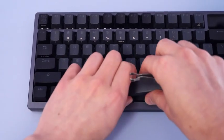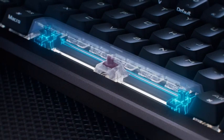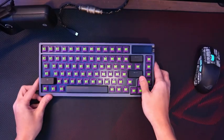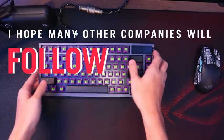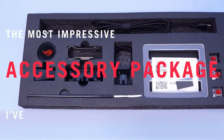These stabilizers are the best. They're factory lubed and incredibly smooth with basically no ticking. The ROG Azoth has amazing stabilizers, which I hope that many other companies will also follow this direction. And holy moly, this is the most impressive accessory package I've ever seen.